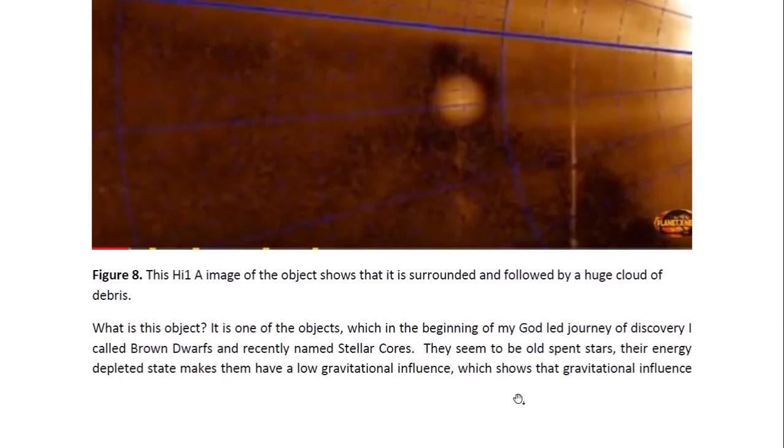So what is this object? It is one of the objects which in the beginning of my God-led journey of discovery I called brown dwarfs, and recently named stellar cores. I also call the system they belong to Planet X. They seem to be old spent stars.